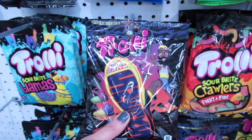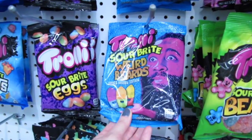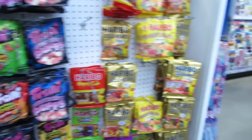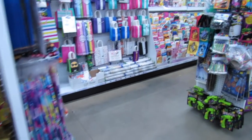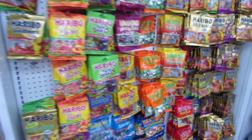These are the James Harden Collector Edition Trolleys. They also have the Weird Beards. I've seen those quite a bit. Anytime I talk about sour stuff, you guys, my mouth starts to water. It was watering just now.